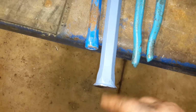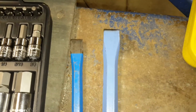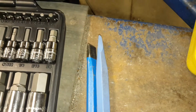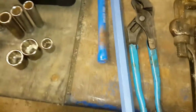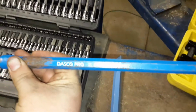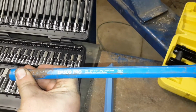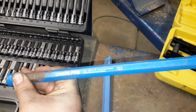This one's been painted over, but if you look at the way it transitions, this one's clearly a lot more used. It's mushroomed over. Look at the way it transitions, and look at the tips. They're built very similarly. So even though this one's been painted, I'm just going to assume it was this. I never heard of these. I don't know much about chisels. You'll have to tell me if these things are any good or not.